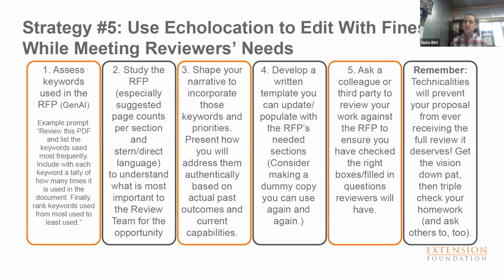Okay, the last strategy I'll talk about today, and then we'll do a little bit of wrap-up surveys and move into our Q&A, is this idea of echolocation. So this is my term. Hopefully the concept resonates based on whatever level of experience you have with grants.